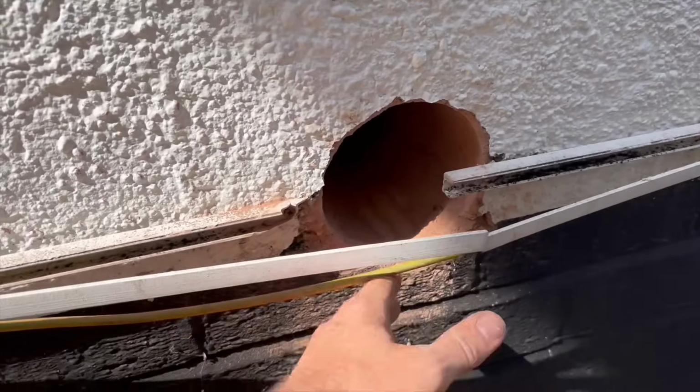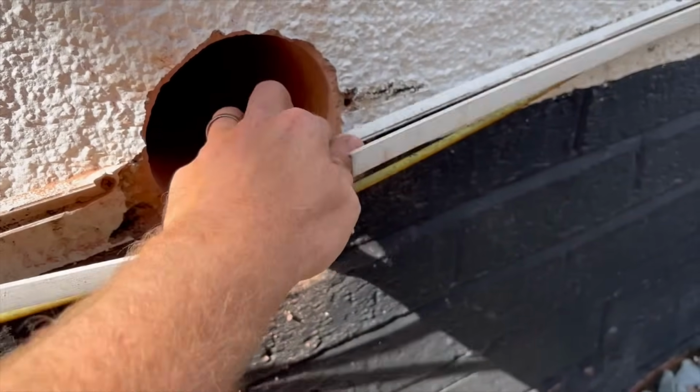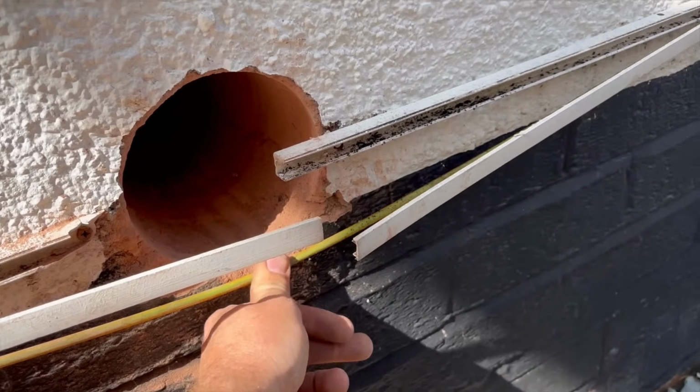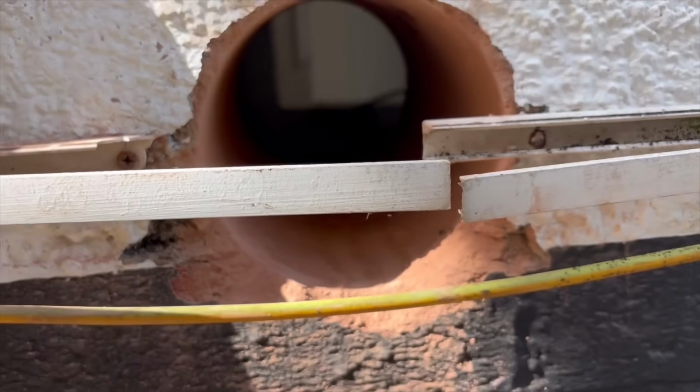So I've just finished going, but I didn't realise I was this low. Nearly took out the bloody earth cable. I can sort this though. I think I can get it. Yeah, I'm going to get it underneath. I'll just sort it out. Don't worry about that. Anyway, we've got a hole through now.